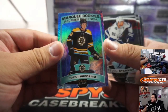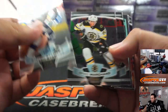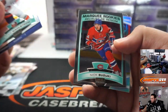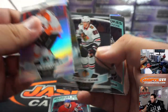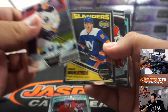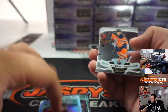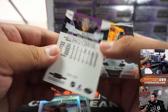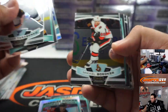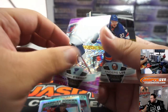Alright, next box. Trent Frederick. 90 out of 99. Sunsets, again, one of my favorite cards this year. Gotta get a Kopitar Sunset. Suzuki, Grunstrom, Barzal, Devin Dubnyk, Wolfquist, Matt Murray, Violet Pixels, Trouba, Panarin, Ryan O'Reilly to $3.99.